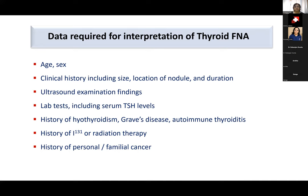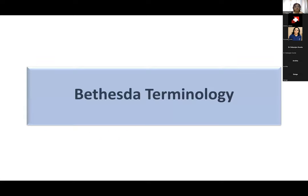We can always look at this because we have the electronic medical record. But when anybody from outside TMH or ACTREC is sending any FNA request, at that time we require all these details, because they are helpful in interpreting the FNA.